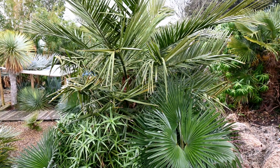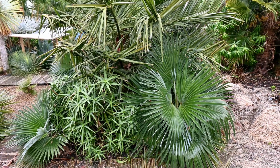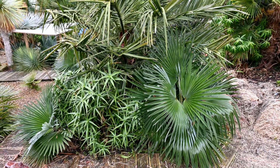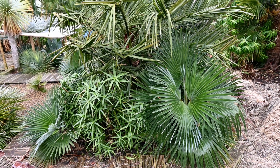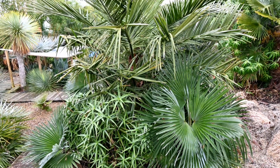And then these nice Trachycarpus princeps palms, which are getting quite large now, relatively speaking, these will look really nice much closer to the house where my palm tree line is with all the Trachycarpus species. So that'll be done in about March, April time.